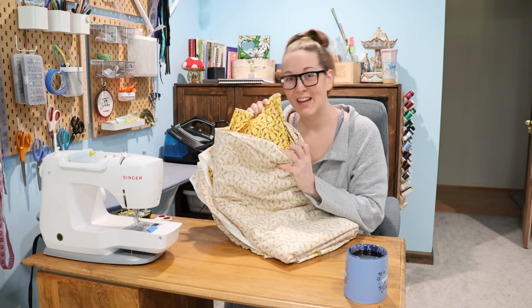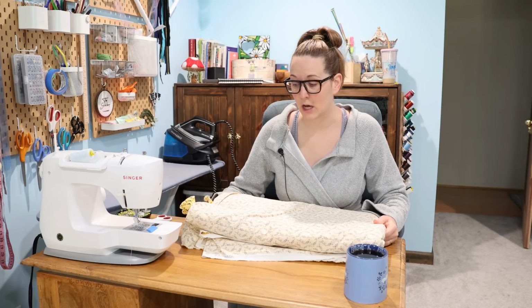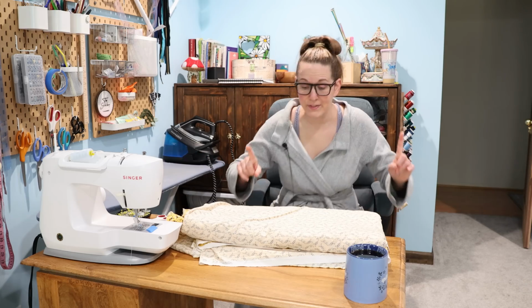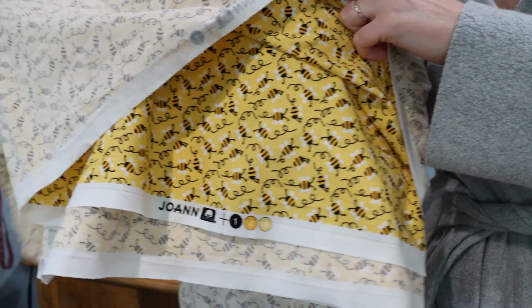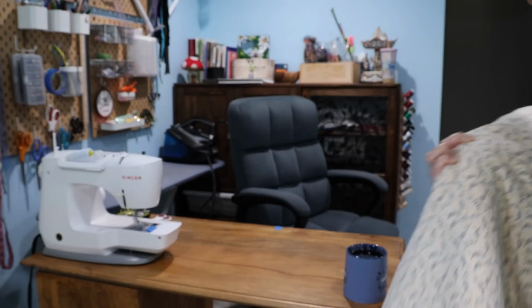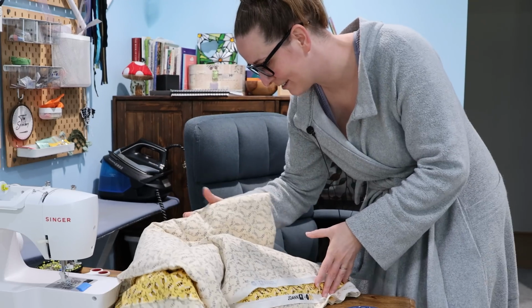'Twas meant to be. I have already forgotten how much it was that I got, but I want to say this is like 10 yards. And this is a Joann fabric, which I managed to procure for like, what, half of their clearance rate? Oh, God, I love Remainders.